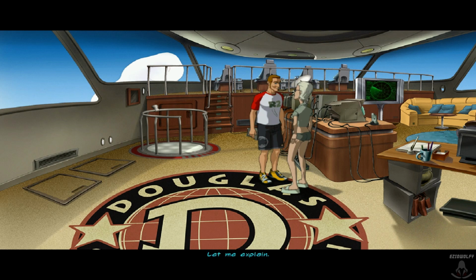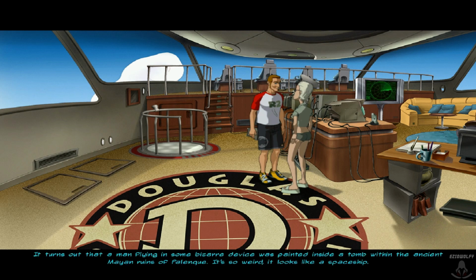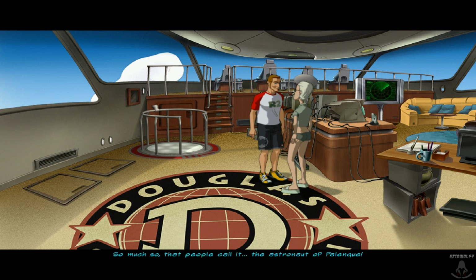What? Let me explain. It turns out that a man flying in some bizarre device was painted inside a tomb within the ancient Mayan ruins of Palenque. It's so weird, it looks like a spaceship. So much so that people call it the astronaut of Palenque. As soon as I found out, I took off for Palenque. The stone has to be there.